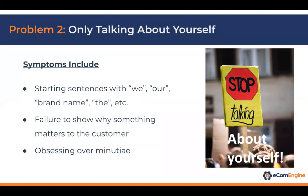Another thing would be obsessing over the minutia. That means focusing on all of these little details that you care about because you've spent forever developing the perfect product, but that the customer may not care about, or may not care about yet.